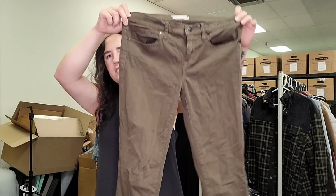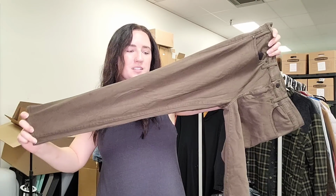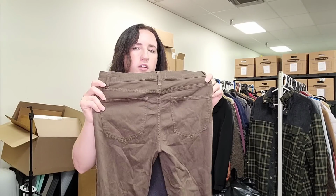This is a pair of Madewell jeans or pants. These are the skinny skinnies in a size 31, so a pretty decent size. The thing about Madewell is it sells better on Poshmark for us. If it's not a specific style that I know does well, we usually list for between $30 and $35, and it usually ends up selling, although it does tend to sit. So I'll probably list these for $30, but they eventually do sell.